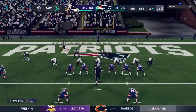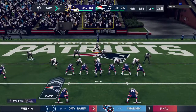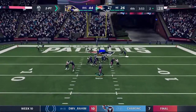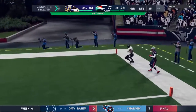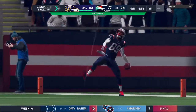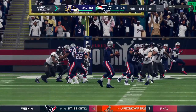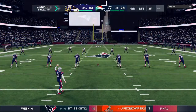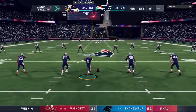Cam Newton now getting his guys ready to go for the 2-point try. Back to throw, Newton. He's got it. So they convert the 2. That keeps their slim hopes alive as we're back to a 2-score game. Patriots 28. Brett Maher is set to kick off. Following the touchdown, here's Maher to kick it away.